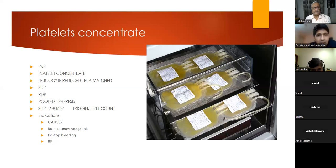And otherwise, if the patient is stable and doesn't have any bleeding symptoms, like for example in dengue hemorrhagic fever, then the trigger is 10,000. So don't rush and transfuse, wait till it drops down to 10,000. Now, why should we wait till 10,000? We know that the normal value of platelet count is 1,50,000. Here we are not worried about complications like fluid overload, because the quantity is very little. Why can't we transfuse even at 1 lakh?